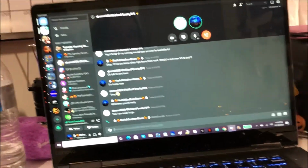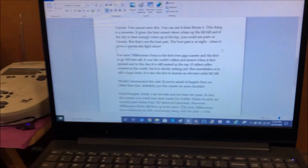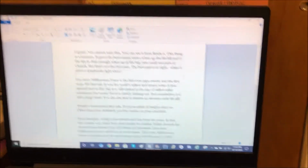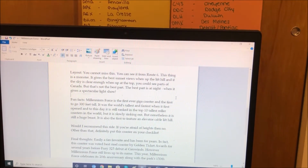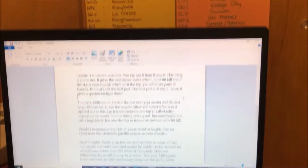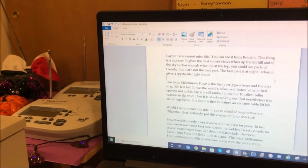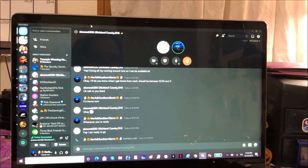That's crazy to say for a coaster 20 years old. 20 years old, and it still lives up to its name to this day. Oh, and also, it is the first coaster to feature an elevator cable lift hill. So that's a first of its kind. Learn something new every day.